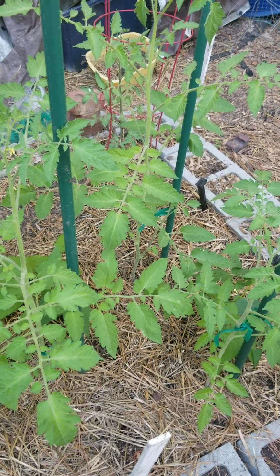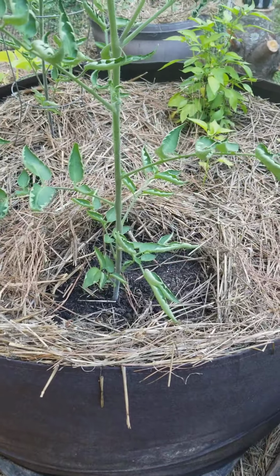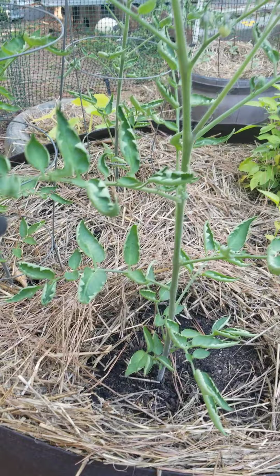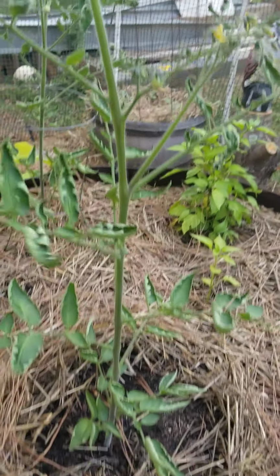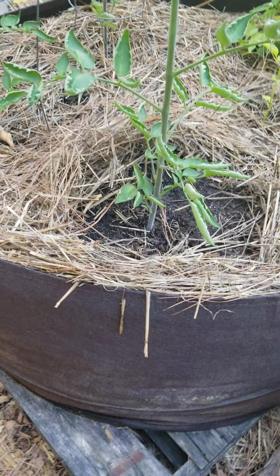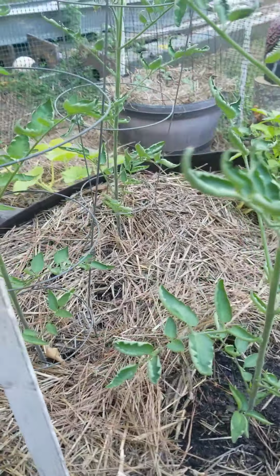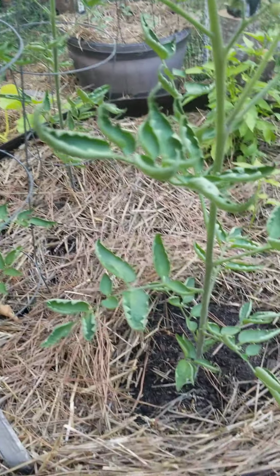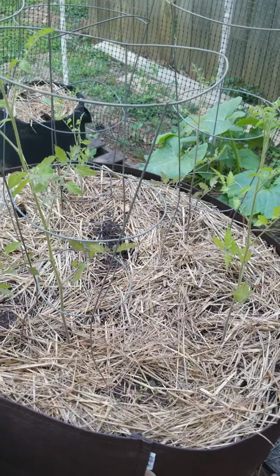And then this variety, which is the indigo, I believe these are my indigo variety. They also have blossom and fruit, and they're also in the grow bag. And they're not getting as much sunlight as the green tomatoes that are puny and thin. So I'm hoping to give them the support that they need.